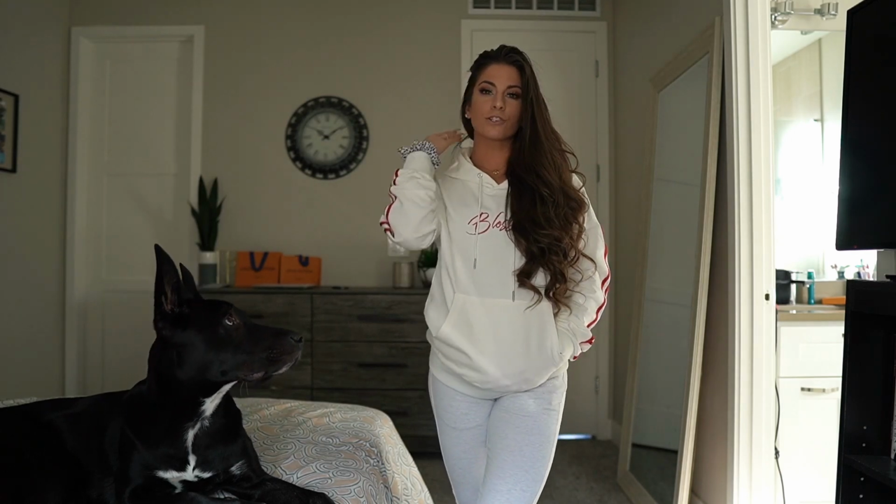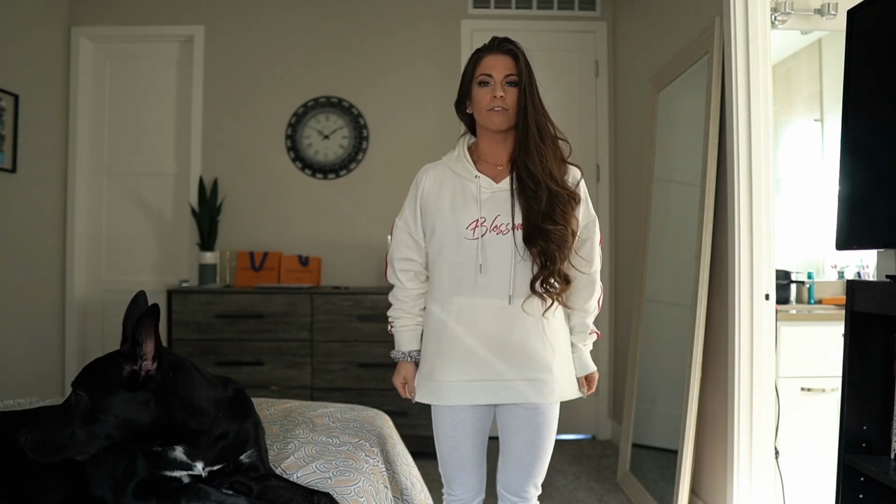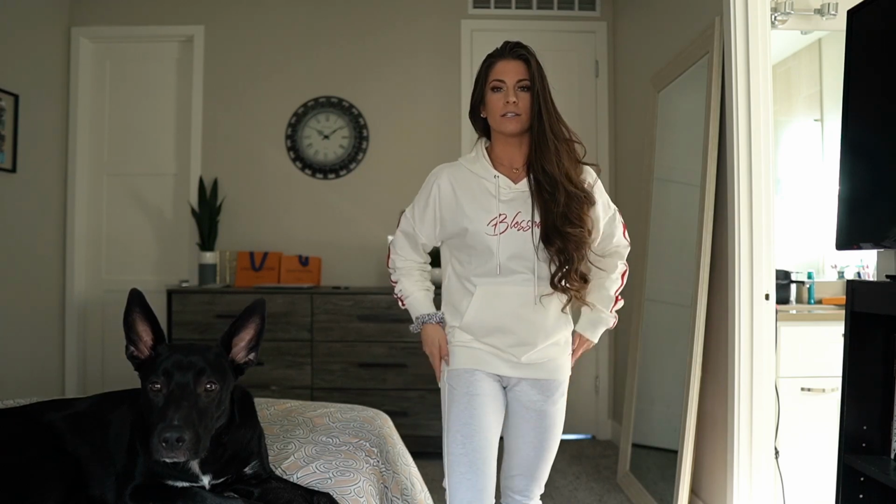Okay, so let's just start with what I'm wearing. This is actually a large in this hoodie. I'm going to put on the small after. The small is what I got in the sample, the small is what I have been wearing, but I opened a large just to see how it would fit on me so that I could do a sizing reference if you wanted it to be a little bit bigger.